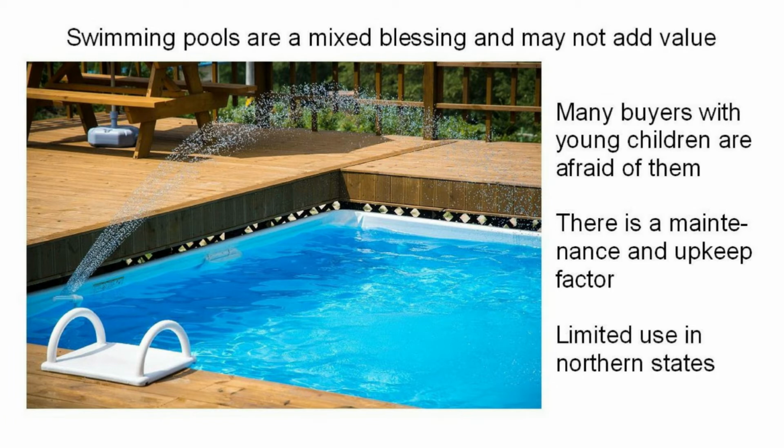Certainly it's not the same as a water feature, where living on the ocean, it may add almost 100%. Living on a big lake may add 30, 40, 50%. And being on a river or pond still adds something. That's a good positive water feature. A swimming pool may or may not add much value in the market's mind in terms of pricing it.